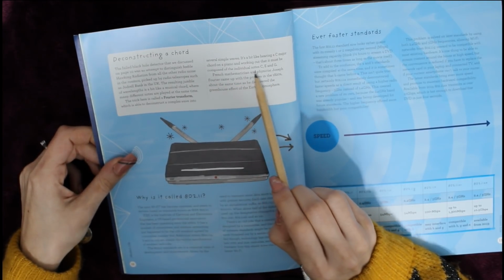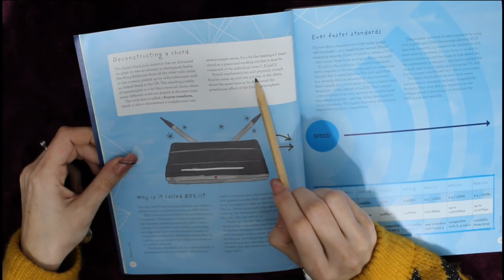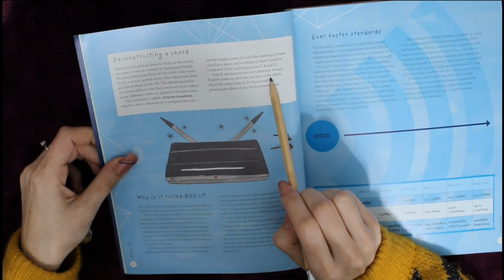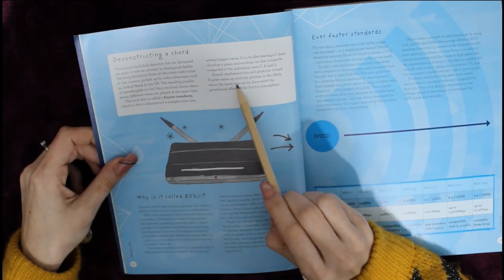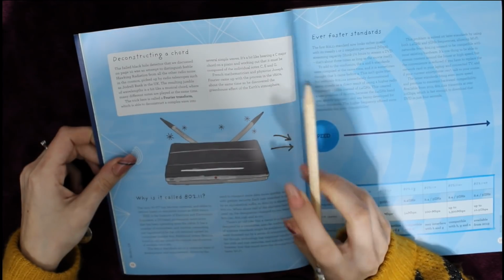French mathematician and physicist Joseph Fourier came up with the process in the 1820s, about the same time as he discovered the greenhouse effect of the Earth's atmosphere.